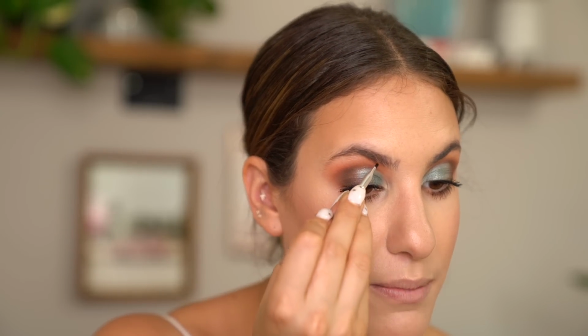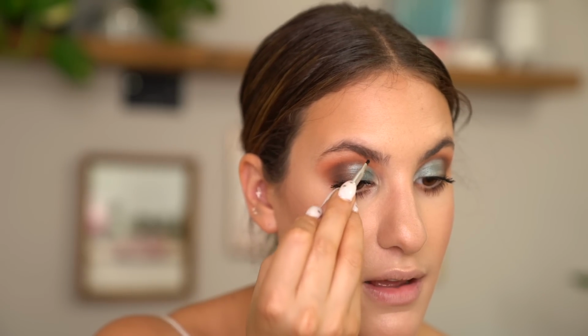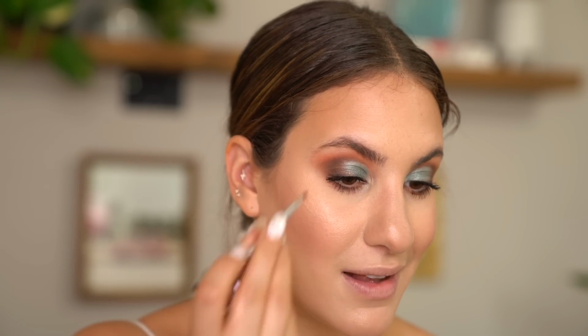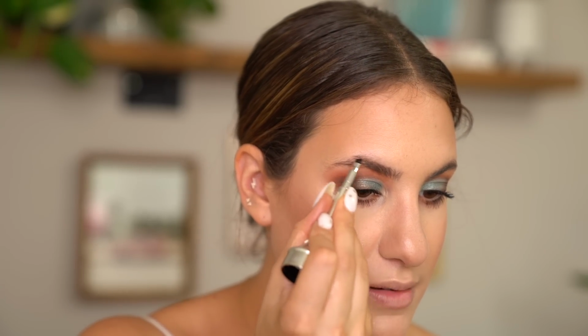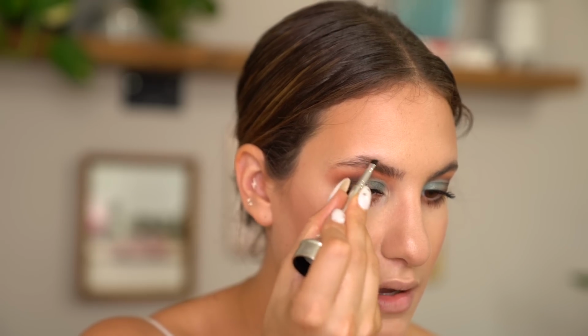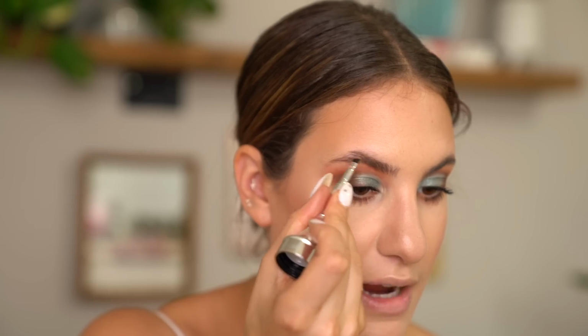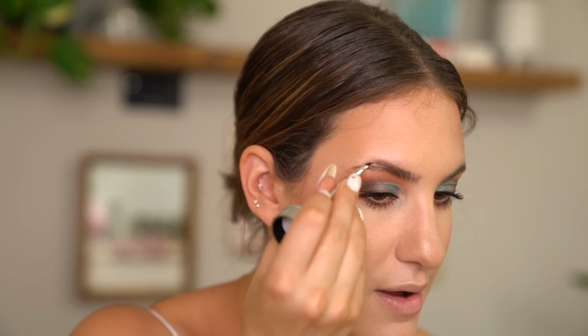So what I've been doing is taking a little bit of the cream and making very, very thin and small hair-like strokes throughout my brow, just to give a little bit more definition to my brows where they're a bit more sparse. This is the product that I like to use when I'm filling in very, very sparse areas because it doesn't move. It's very, very waterproof. And this color, which is the 3.5, matches my brow so perfectly.